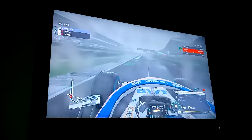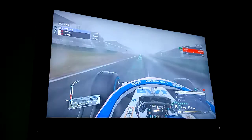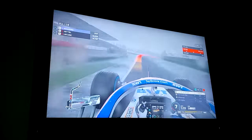Well, we had a little bit of pushing and shoving over there. A little bit of a moment where we didn't spin out, and now we're back in the lead with 10 laps to go.